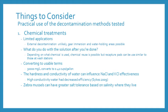So some things to consider when you're thinking about it. Chemical treatments, they are limited. Trying to put chemicals all over the outside of your boat, very unlikely. You're not going to make a pond of potassium chloride water and expect someone to launch their boat in it. And then you have to have it sit there for 6 hours. So not likely. But gear immersion, so your ropes, your lines, chains, anything like that, you can put into a 5-gallon bucket of chemical solution, is possible. Things like the live well or the bilge where you can plug it and stop the water and allow it to sit for the required time is something you could do.